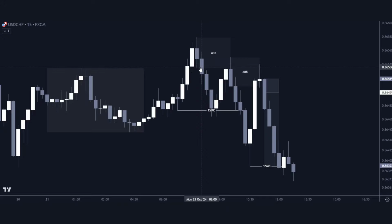Okay, so anyways, as you can see here, this would be considered an internal supply. So we had the internal supply mitigation, it did respect it, and again we had a nice reaction to the downside there, taking out the previous external low. We've now entered into a new bearish range. We've got this low here, and we have this high all the way up here.